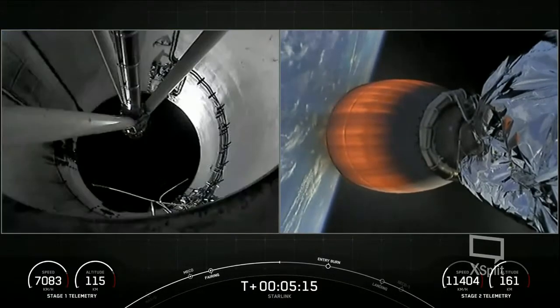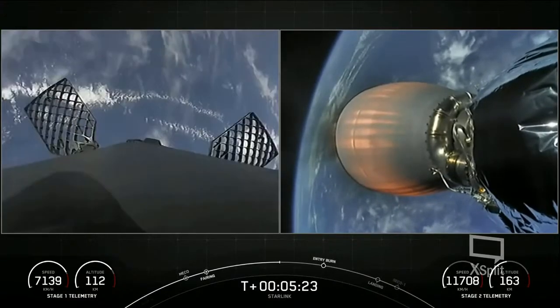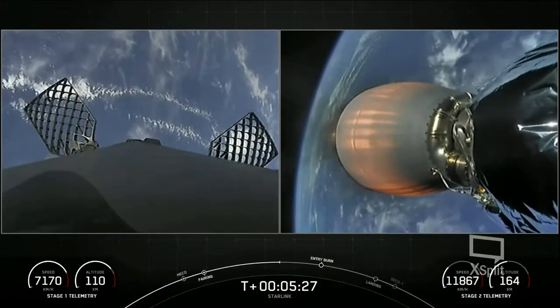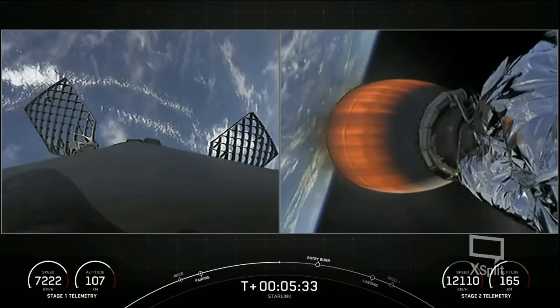And first stage on the left-hand side of your screen is headed back to our drone ship named Just Read the Instructions, stationed out in the Atlantic Ocean. Second stage heading on the right-hand side of your screen is headed to its first orbit. As a reminder, today's mission does mark the second flight for this booster.